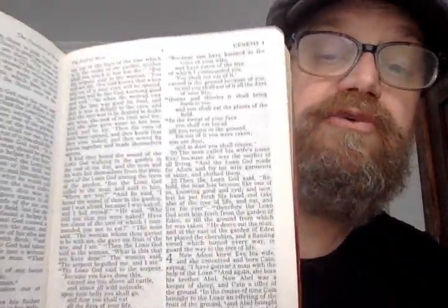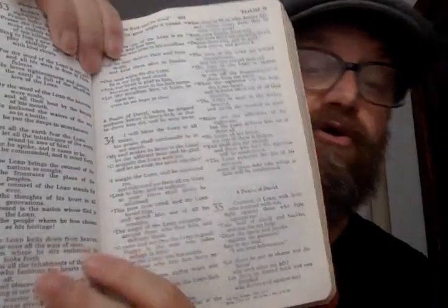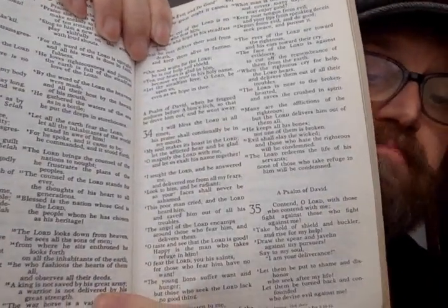Here's a little further into Genesis. There is a poetic setting, as you can see. I'll jump to the poetic books now. Here's how the Psalms look. Not bad. It looks pretty good for an old Bible. The paper seems really nice for as old as this Bible is.